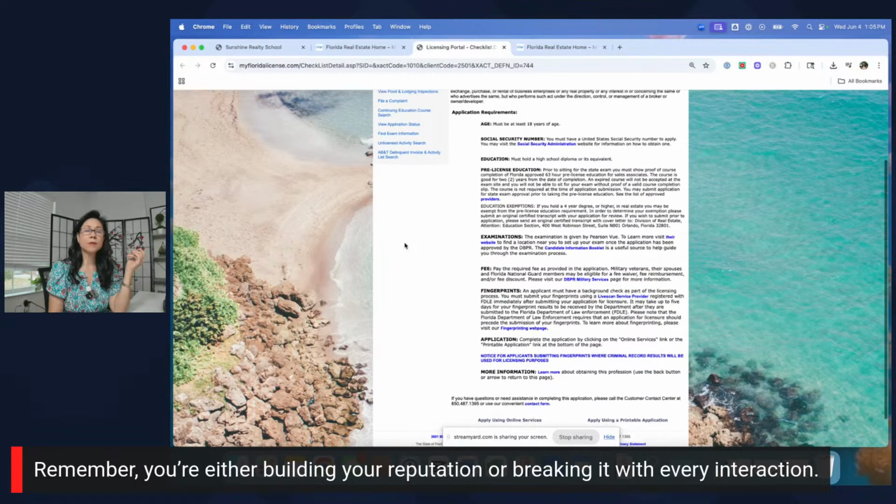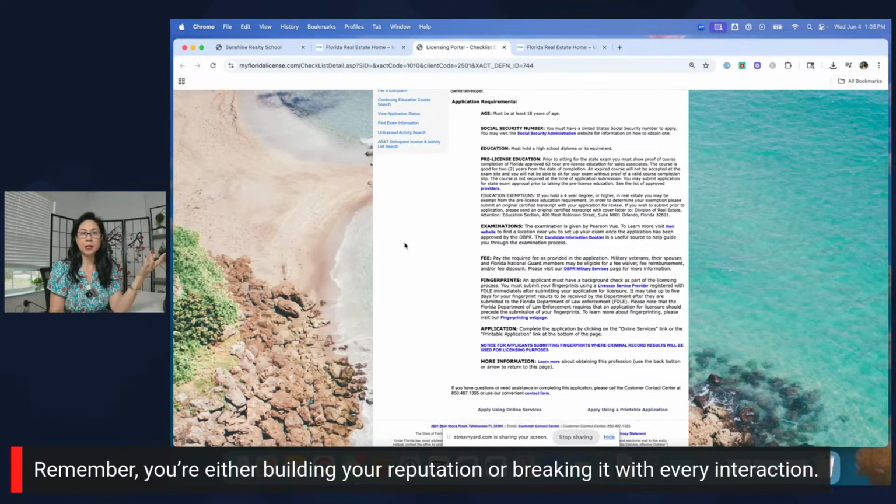And so first things first, you have to be 18 years of age. When you apply for the license, you have to be 18 years of age or older. The second thing is that you need to have a social security number.